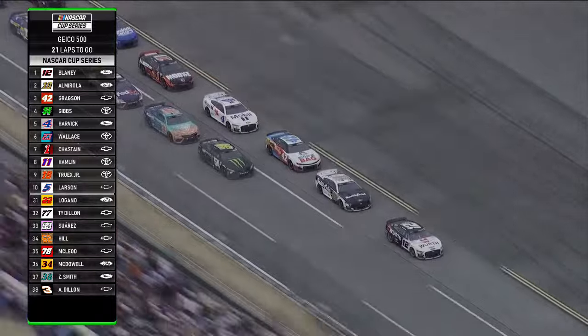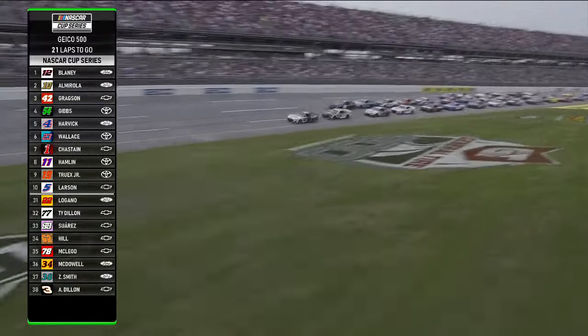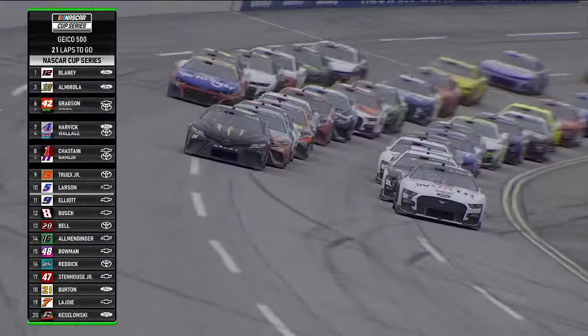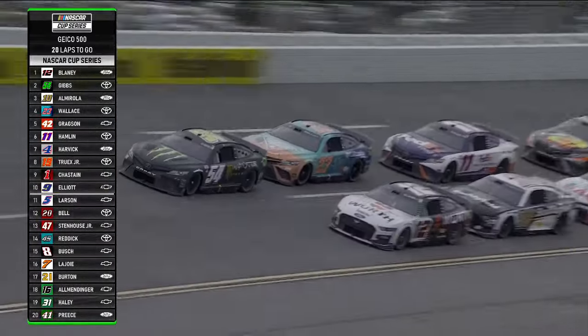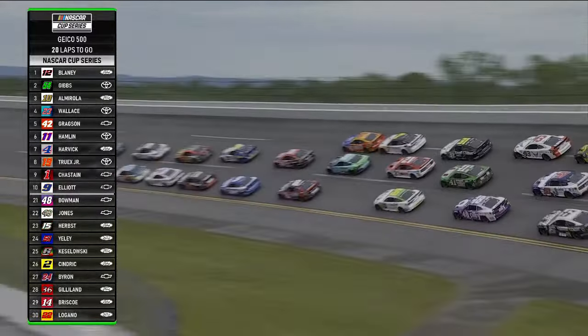How it slowed the momentum of that center line down enough for Ricky and that third line to get some momentum. Yeah, that's a great point, Tony. A big slam like that, a big bump draft, it's not efficient. It slows everything down. It gets that jumble going on, and then here comes the outside line with a lot of momentum. That's the opportunity that Ricky Stenhouse and LaJoie there are looking for.